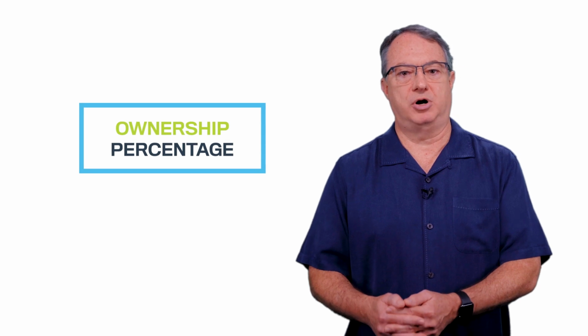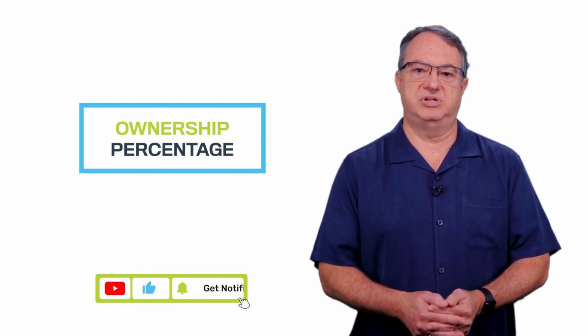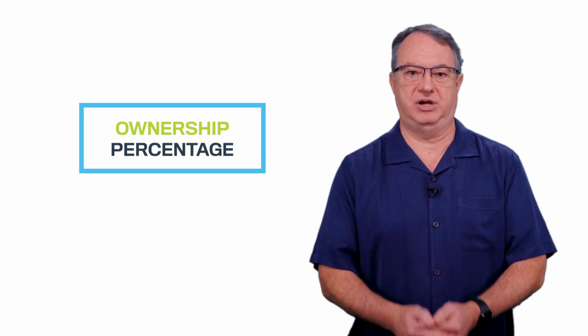Ownership percentage. Is ownership equally distributed among partners, or are you getting a smaller share? And does your percentage correlate to your buy-in cost when you consider the practice's value? You should also know how ownership percentages impact profit sharing and decision-making authority.